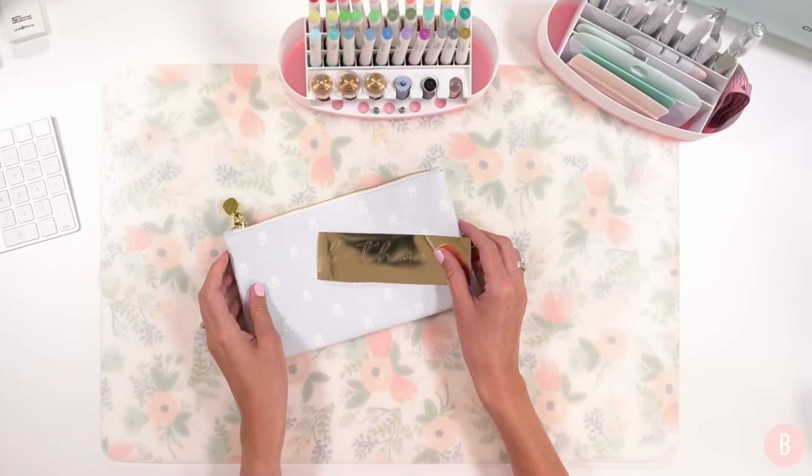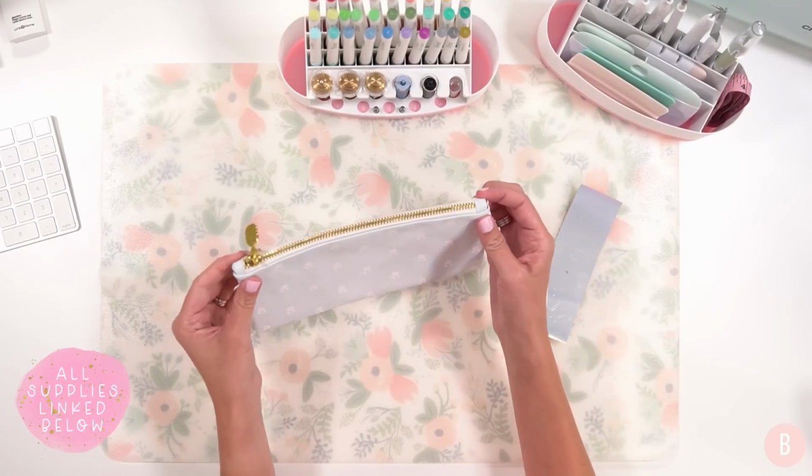All right, let's go ahead and start crafting. Okay, so the first thing I want to work on is this little pencil pouch. I've had this for a couple years.